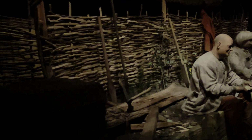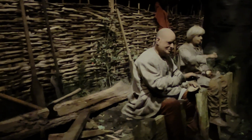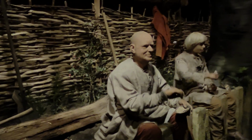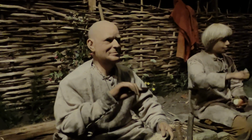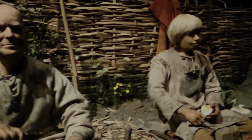Here, the cellar is being dug out and lined with old planks before the upper story. So realistic. You can see a stack of turfs over there that are going to be used to roof this building. Looks like the builders are having a rest. I mean, that's almost Madame Tussauds standard. This family also look like they're taking a break.